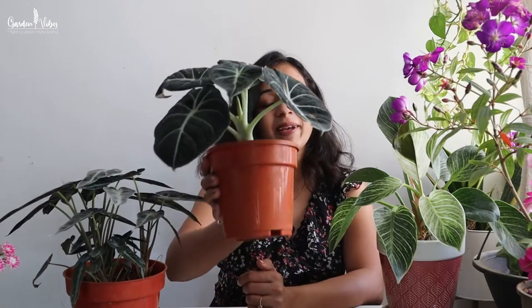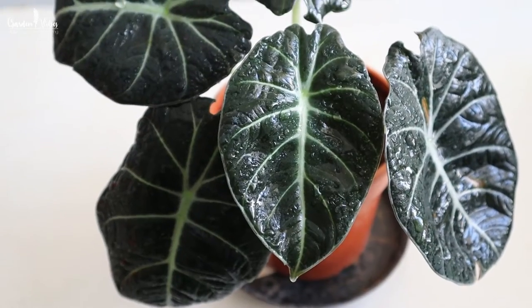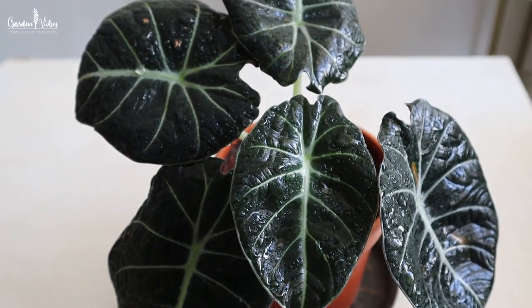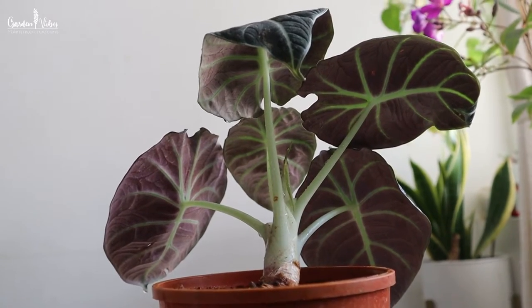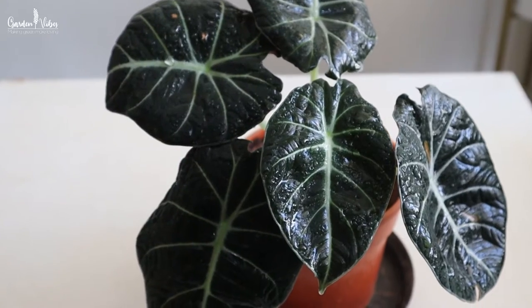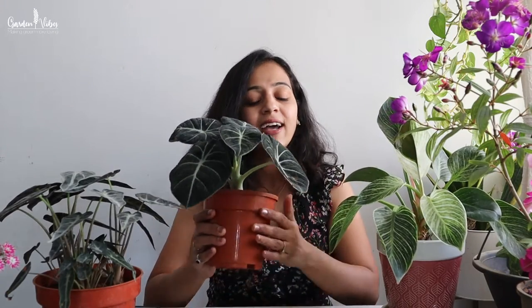This is my next plant, Alocasia Black Velvet. Again from the aroid family, I am obsessed with aroids. This rare Alocasia cultivar is prized for its almost black velvety leaves lined with silvery green veins and purple underside and compact growth habit. Beautiful unique house plant with velvety texture. I think it cost me 250 rupees.